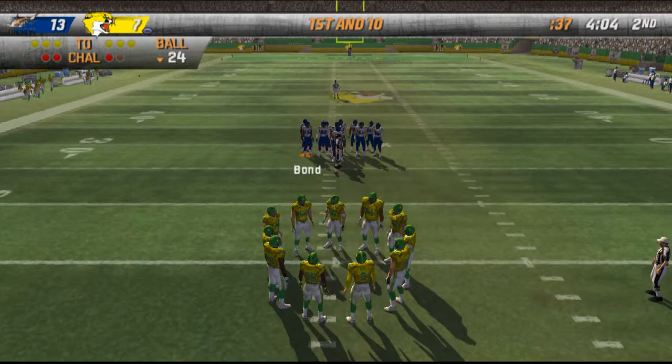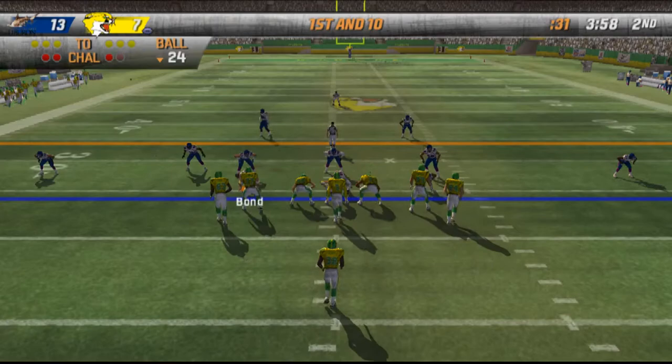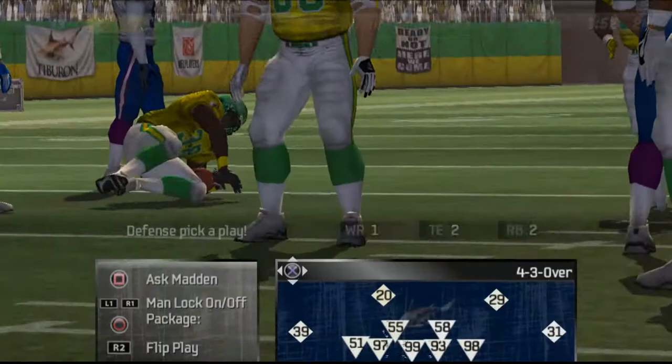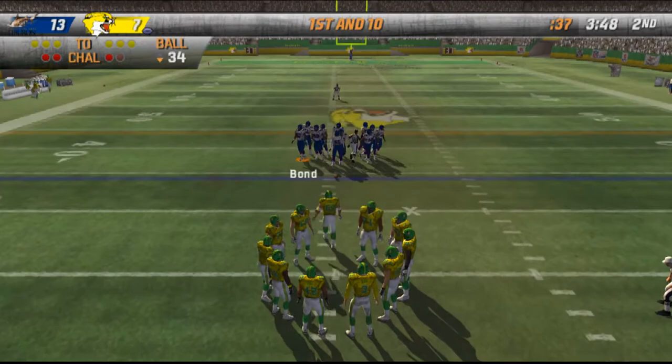Let's go now. Watch a man. The defense lines up in the nickel. He gets the carry. Morales is there for the tackle at the 34-yard line. Scott is closing in on 100 yards rushing. So they have first and 10 here.